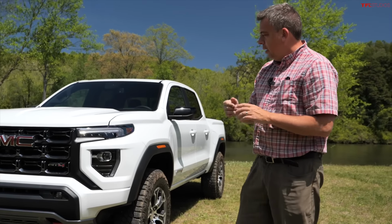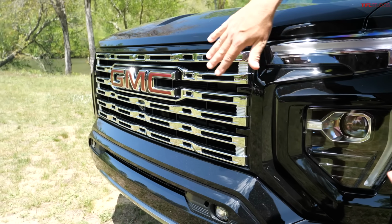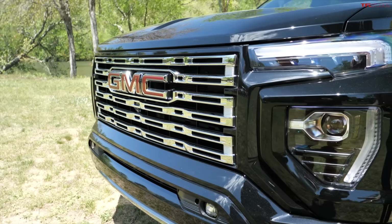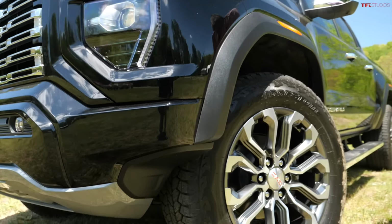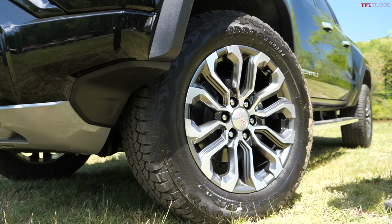I snap my fingers and I give you the Denali Canyon, and I want to bring your focus immediately to the grille, because every other version of the Canyon, including the Elevation, AT4, AT4X, etc., have a different design than this. This is a little bit more streamlined, and of course it's in chrome, and the rest of the truck is in black. Why did they choose this color? Because we always say do not film or video trucks in black, because I think this is the best Denali color, because it sets off the wheels, it sets off the grille, in my opinion, and if it's a Denali, it has to be, I think, in black.